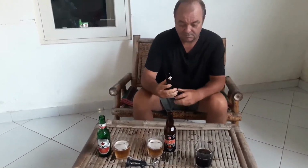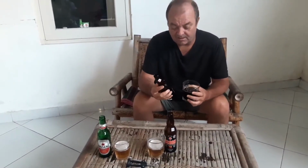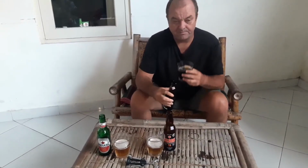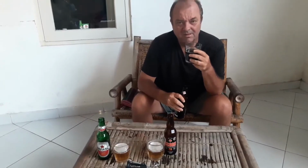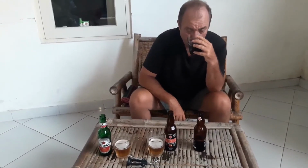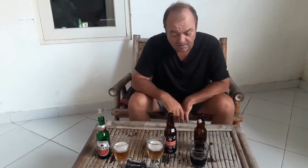So this one, dark wheat, reminds me of some of the beers I used to brew when I was back home in the States, and it looks a little bit like a porter, not quite a stout, but it's kind of a wheat style. It smells a little bit different, a little bit malty, more like an amber type beer. But let's try it. That's good. I really like the heavier beers. I like dark beers. And we'll try the Bintang.